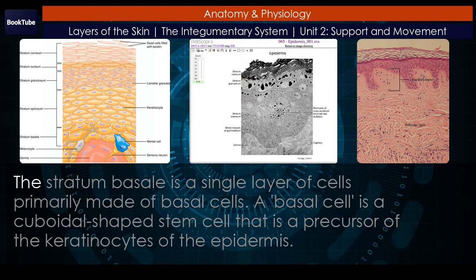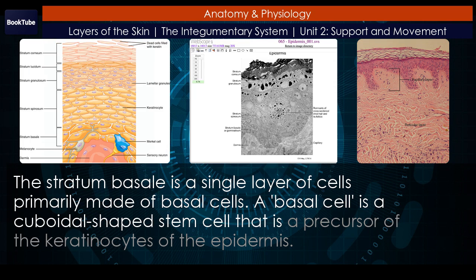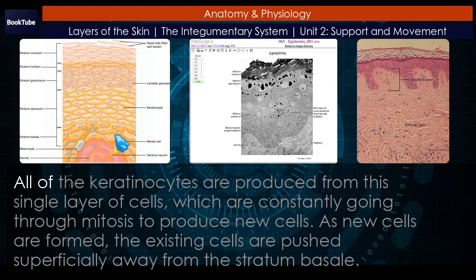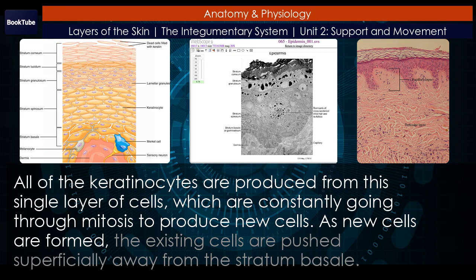Figure 4. The stratum basale is a single layer of cells primarily made of basal cells. A basal cell is a cuboidal-shaped stem cell that is a precursor of the keratinocytes of the epidermis. All of the keratinocytes are produced from this single layer of cells, which are constantly going through mitosis to produce new cells. As new cells are formed, the existing cells are pushed superficially away from the stratum basale.